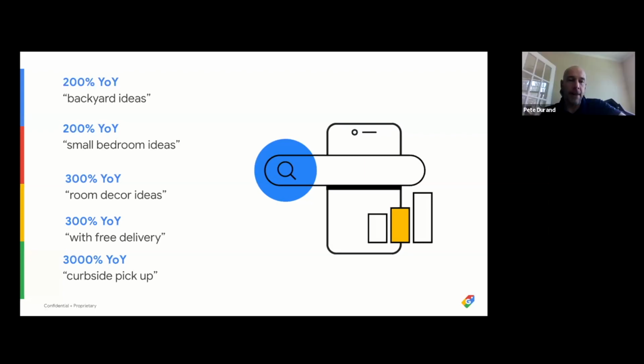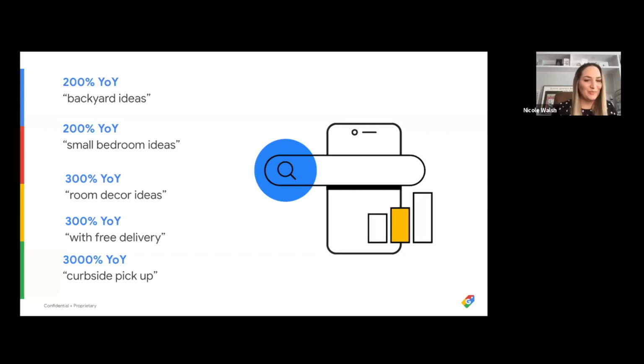They do. I happen to be in market right now, so I'm being retargeted with almost every kind of area rug you can imagine. So I think my wife single-handedly drove the room decor ideas increase over the past year, without a doubt. Love it.